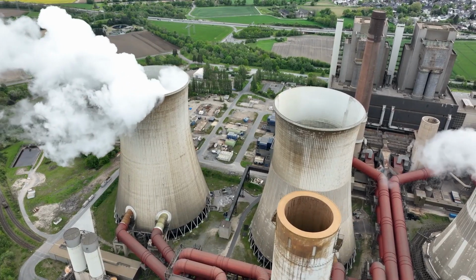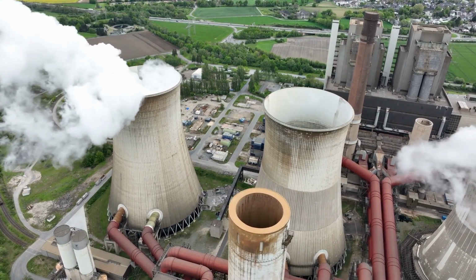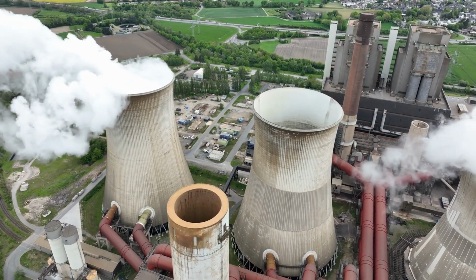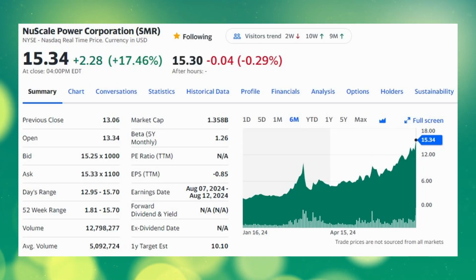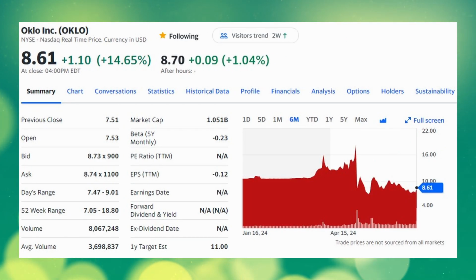The stock prices of nuclear startups working on new, small modular reactors have been skyrocketing over the last few months. Nuscale Power, ticker SMR, has gone from a low of around $2 to over $15, giving the stock a market cap of $1.3 billion. Oklo's stock is down slightly from when it was listed on public markets, but it still has a market cap of around $1 billion.